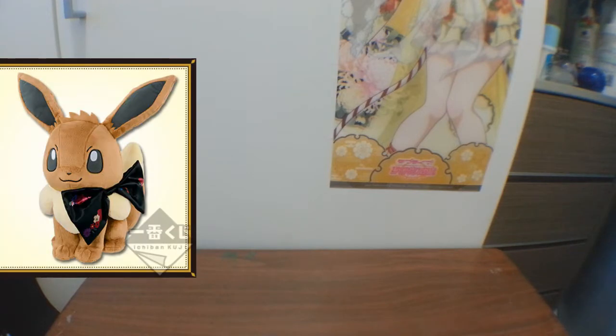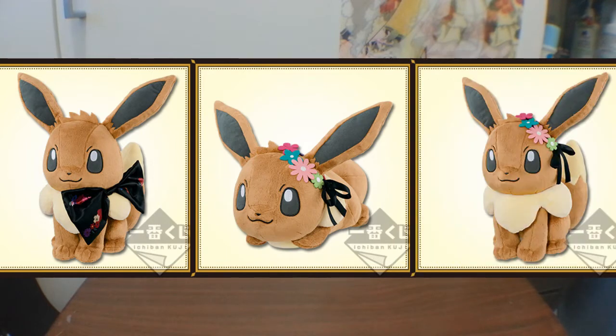So let's move on to the prizes first. The prizes go all the way from A to G, including the Last One prize. Look at prizes A, B, and the Last One prize. These three prizes are the plushies of Eievui, but A and B are a little bit of a mixture, as they actually merge into the Last One prize.